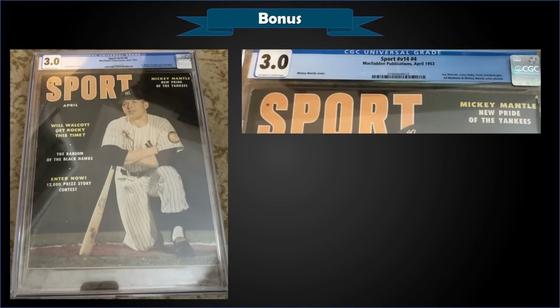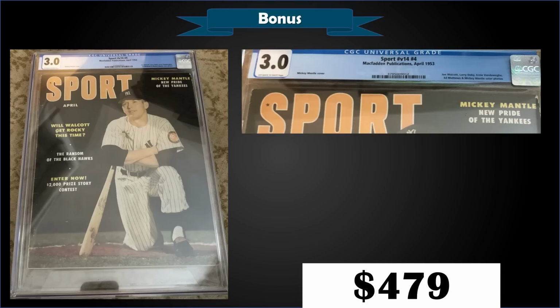Up next, from 1953 Sport Magazine with a Mickey Mantle cover, graded as CGC 3. That's a pretty low grade, but it was a fixed price sale for $479. Must be a pretty rare magazine. It's a pop of only 1. And there's only 8 graded higher, with the highest being 1 very fine 8. So there's only been 9 copies of these graded with CGC, so this is the lowest graded copy. However, the rest were kind of mid-grade, between 4 to 6.5.